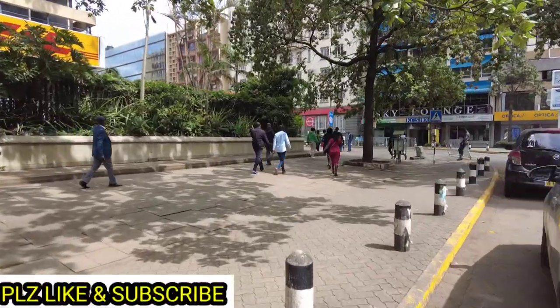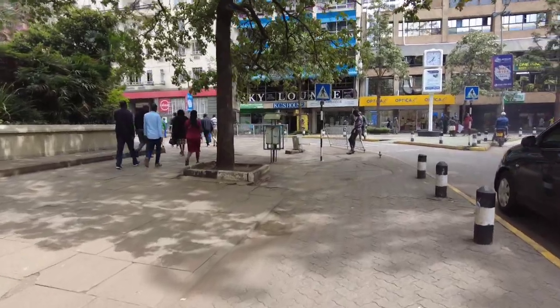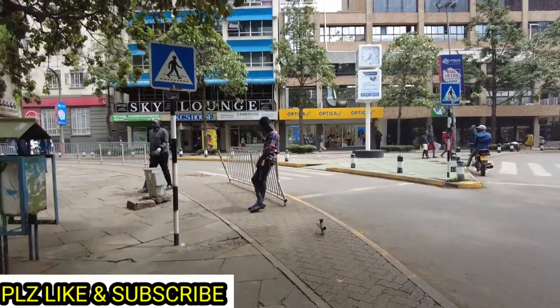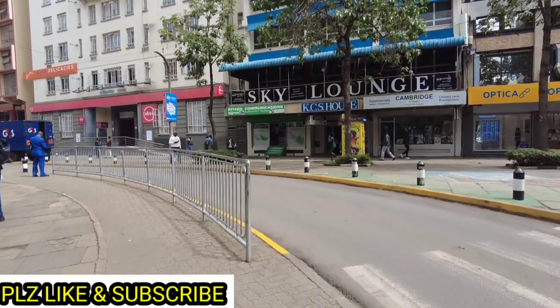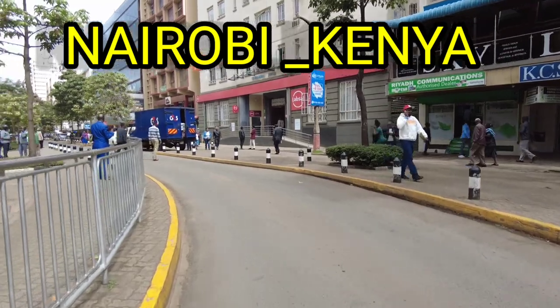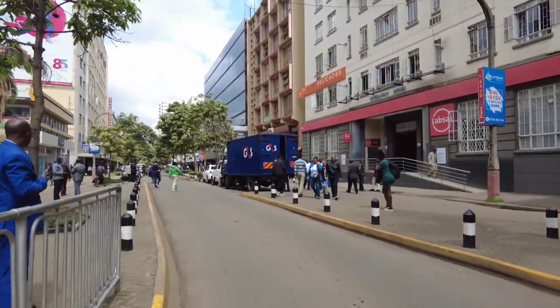Wow, we are in the streets of Nairobi once again, guys. We are here to walk and see the streets. Wow, good morning, guys. Good morning. We are here, man.